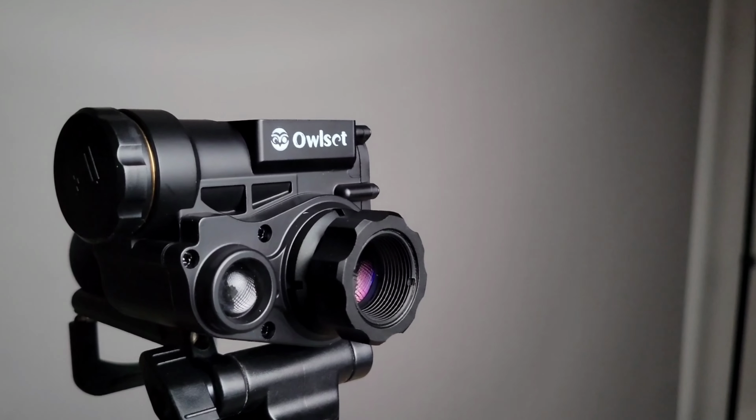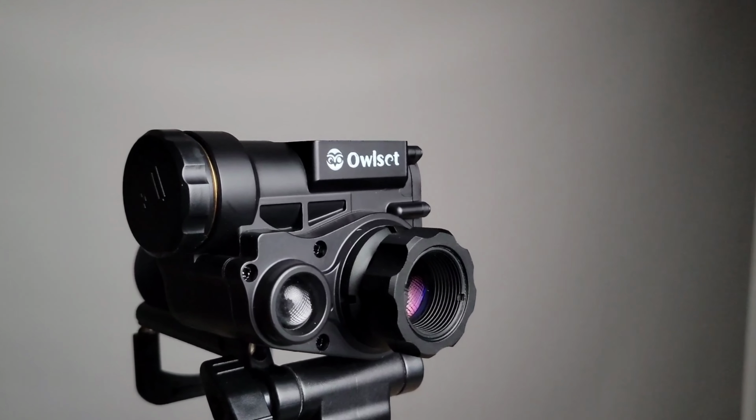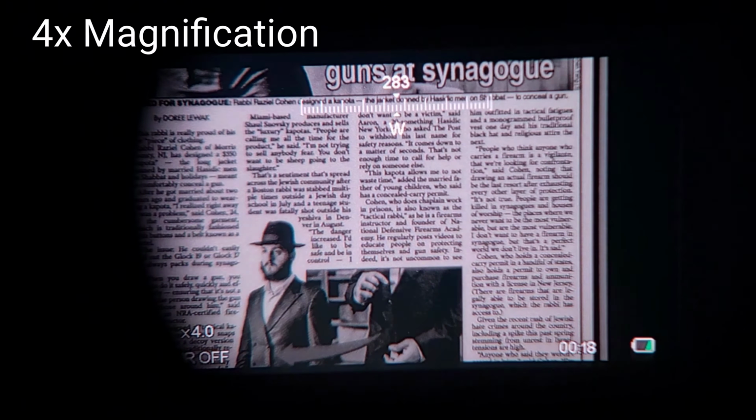Now, it does have an adjustment focus knob on the back and the front, and it actually works extremely well. I was very impressed with it. This is a 1x unit, which means it has no magnification. However, it does have digital magnification, and it does function very nicely.